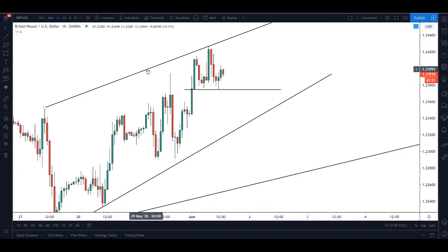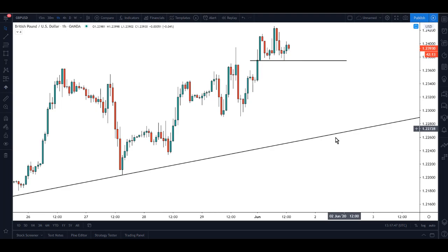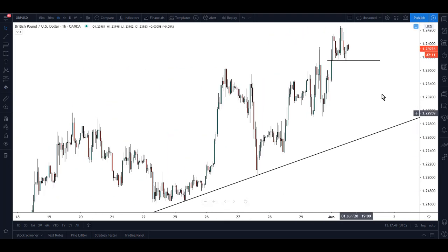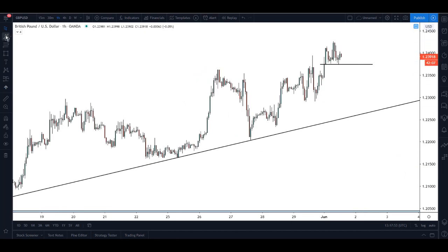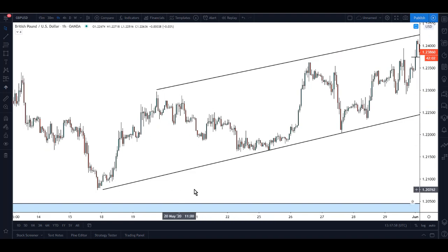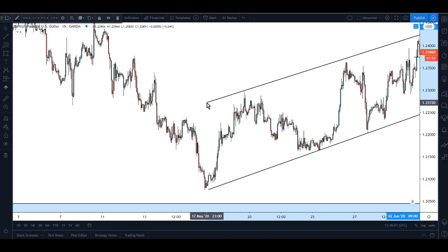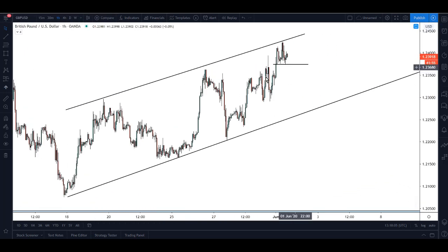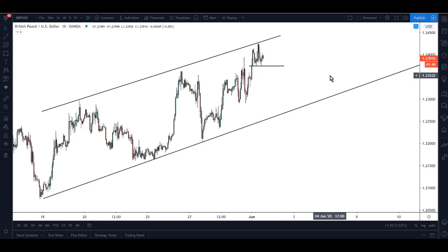So we're at the top of that structure, aren't we? So I'd start looking for, let me just delete that. There we go. Start looking for some sell opportunities on cable as well, because this could be the start of, whether it's dollar related, I don't know. Nice move down here back to this lower trend line of the channel is looking pretty nice as well.